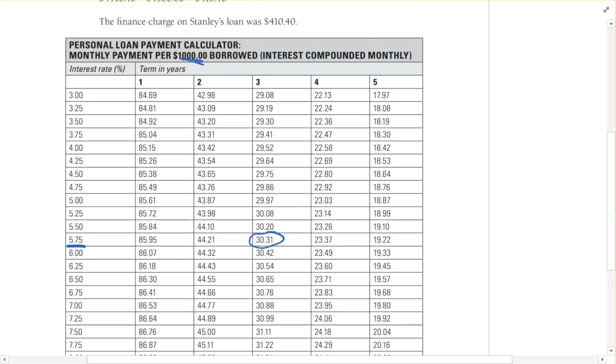But the only thing to remember here is that this table is per $1,000. So that's how that's going to work. If you borrow more than that, let's say like in this case, they borrowed $4,500, well, what you do to figure that out is I would go $4,500 divided by 1,000.